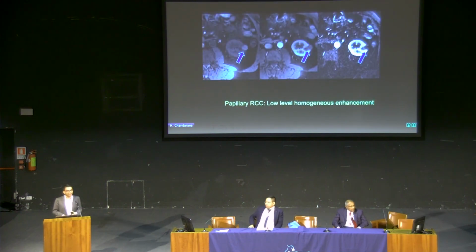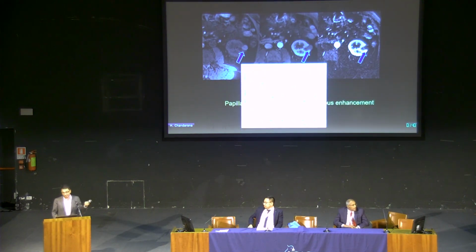And you compare that to a papillary subtype of kidney cancer, they tend to be T1 hyperintense sometimes on pre-contrast images, and they have a really low level enhancement. So if the lesion is more homogeneous, T1 hyperintense with low level of enhancement, that is going to be a papillary subtype of kidney cancer. So the next question is, how good are we at differentiating this? I forgot to mention that on diffusion imaging, papillary subtype of kidney cancer tends to have a lower ADC compared to other subtypes of kidney cancer.